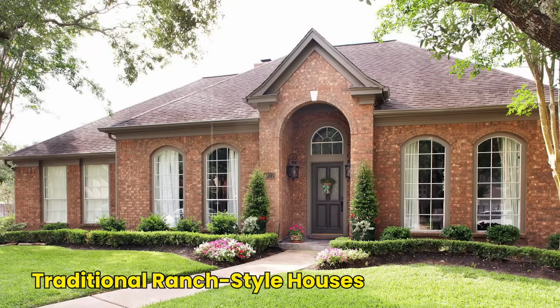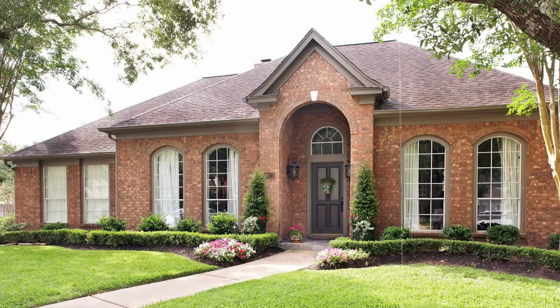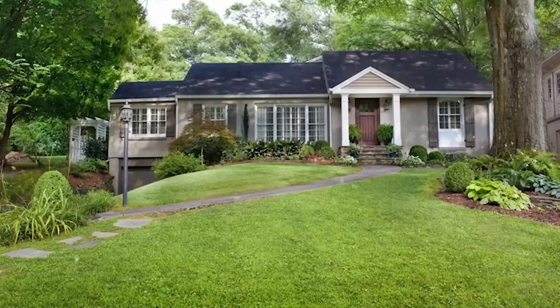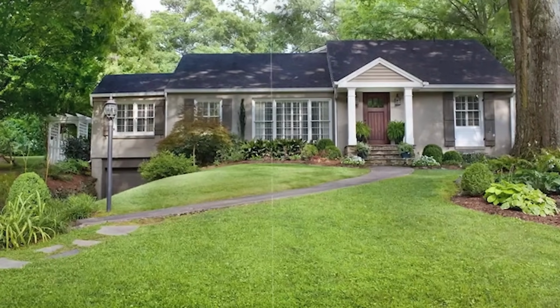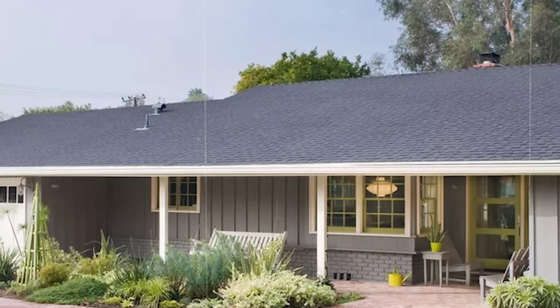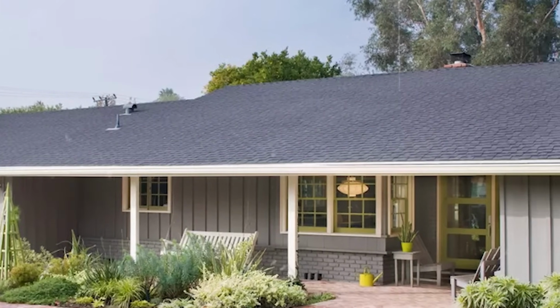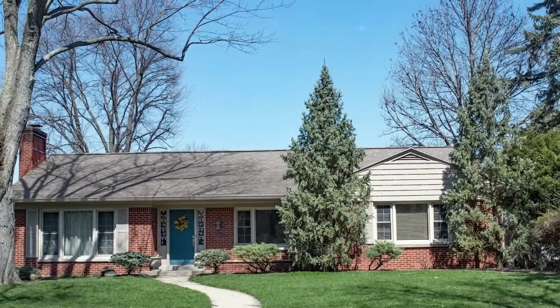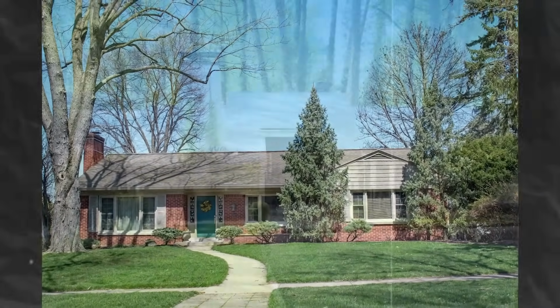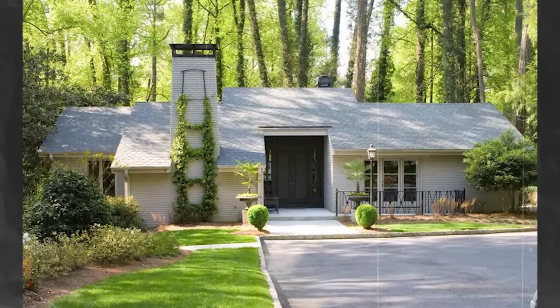Traditional ranch-style houses. Traditional ranch-style homes are known for their simplicity, functionality, and open-concept design. Originating in 1932, this architectural style became especially popular during the post-war suburban housing boom of the 1950s and 1960s, offering an affordable and practical option for growing families.